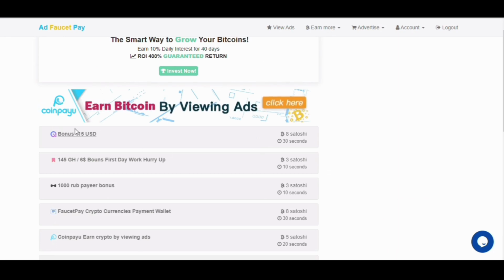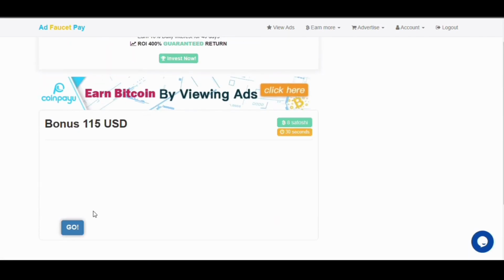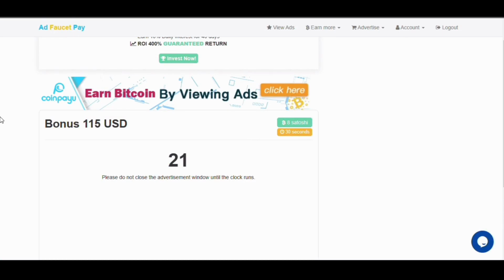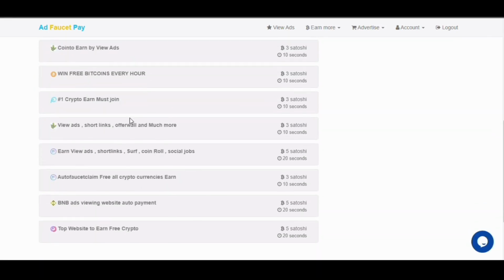Just click on bonus 115 USD, as this is one of the ads, and just click on the go button. After going to the go button, it says for visiting and staying on the website for 30 seconds, I will be paid 8 satoshi. You can see for a 30 second ad, it is going to pay 8 satoshi. So you just have to wait for this countdown. I have already clicked on this ad, so I'm not going to stay for a while. So this is the way you can earn Bitcoin on this website.